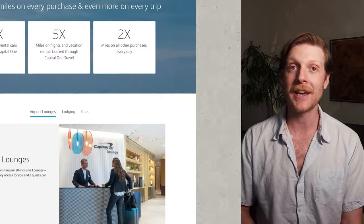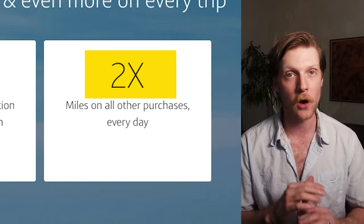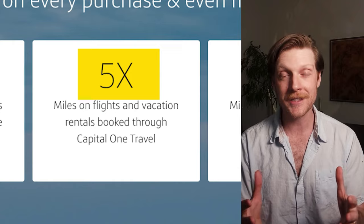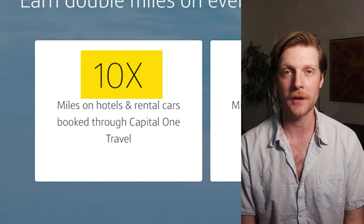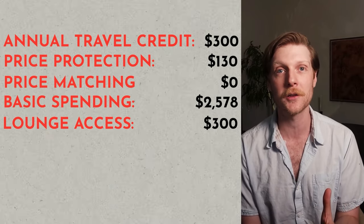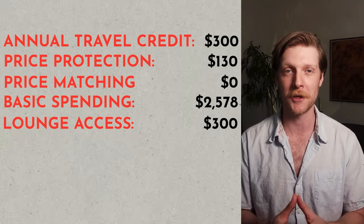For just basic spending, I got $2,578 in points. I get at least 2 miles per dollar spent on all purchases. I get 5 miles per dollar spent on flights booked through the Capital One portal, and I get 10 miles per dollar spent on rental cars and hotels. So clearly lots of points for travel expenses. I got $300 in lounge value. And this is another one that I could take more advantage of next year.